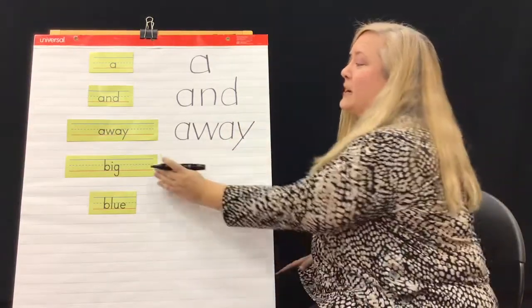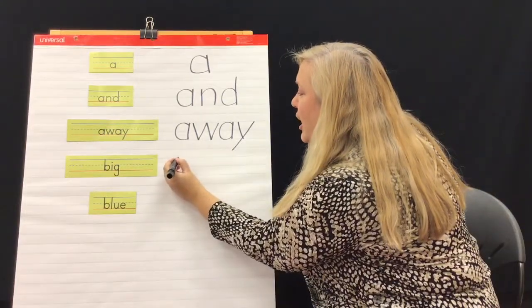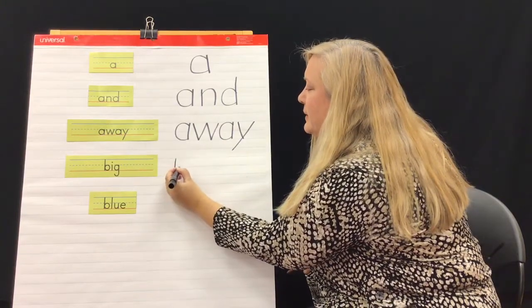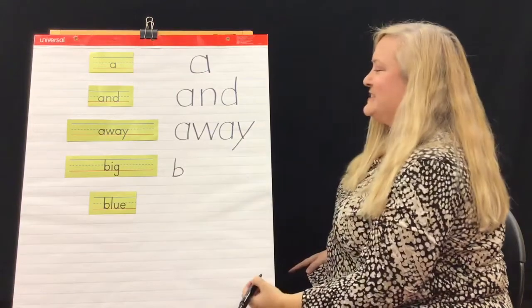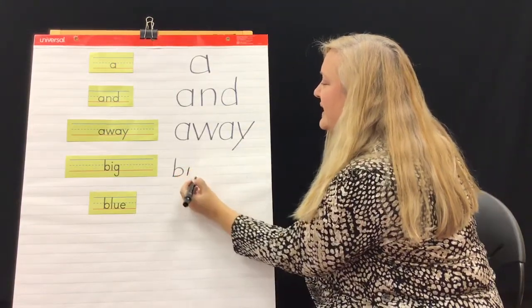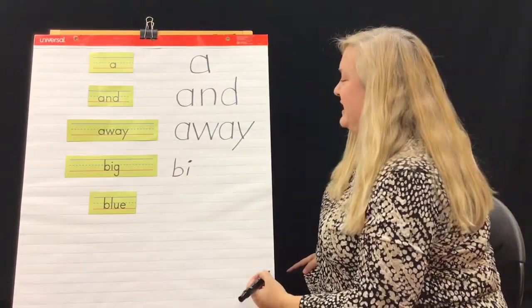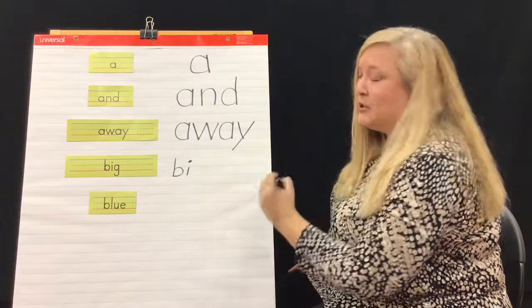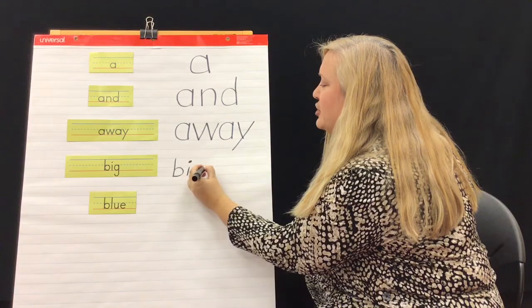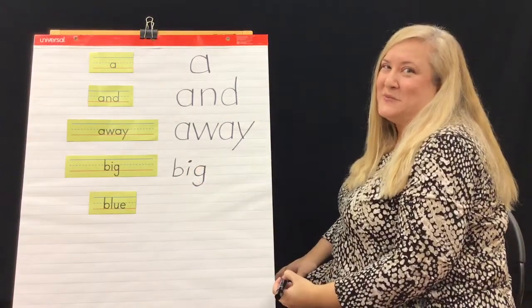Then we have the word big. A b is one long line, and then we're going to make a loop to connect it. And then an i is a short line with a little dot. And then we have a g. So a g is similar to an a. Let's make our loop. We're going to make our short line long and turn it around and loop it.